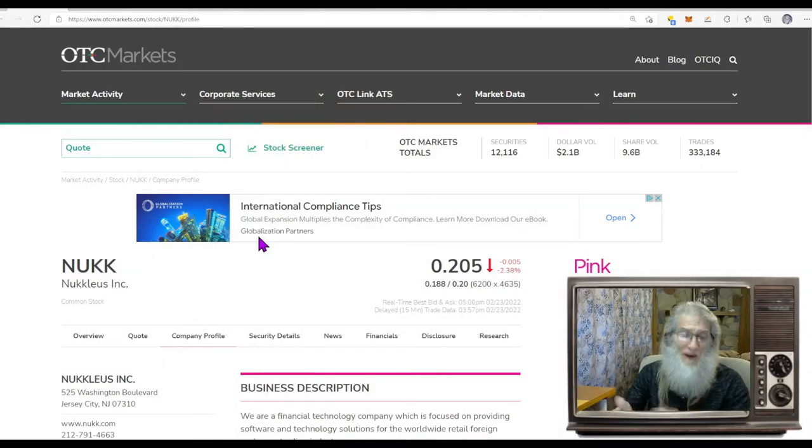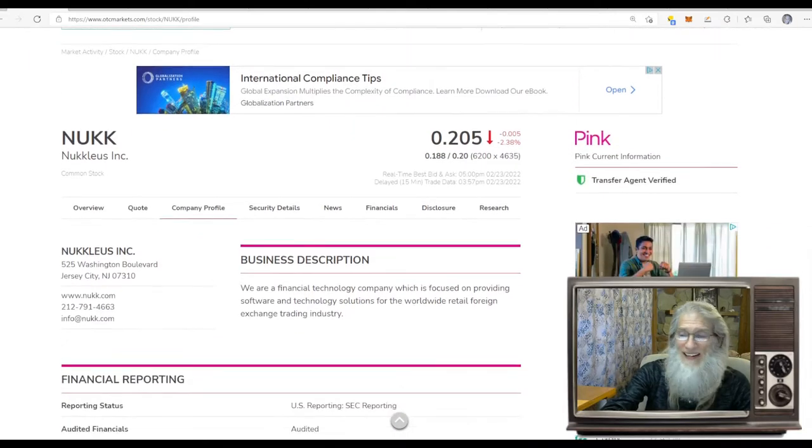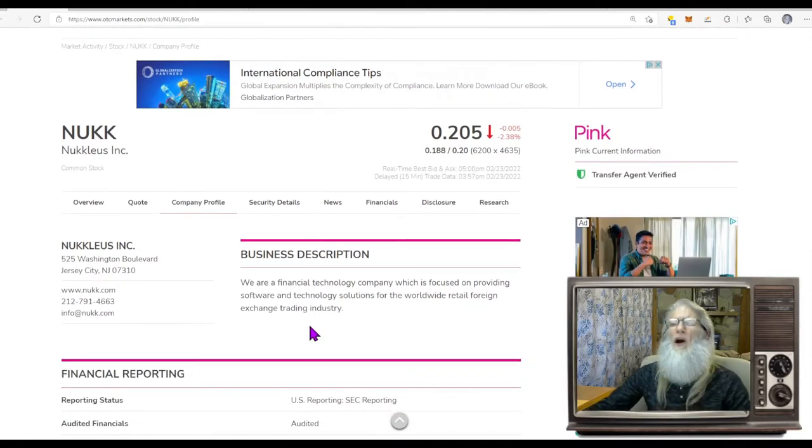Just come here. So Nucleus finished the day after a roller coaster of a ride. This was one heck of a day for her. My goodness. She finished the day at 20.5 cents, 2% down. What a shame. She is on the pink tier. She's current. She has a transfer agent verified, but I don't see a verified profile here, which is another block that I like to see. I've never seen it actually be a bad thing not to have it, but it's not hurt having it.